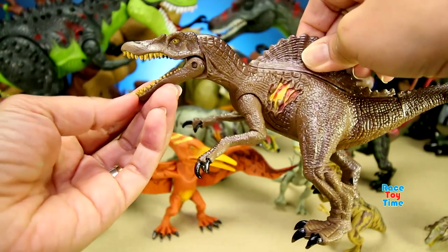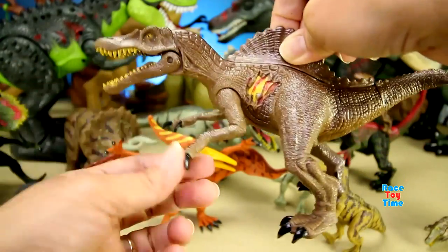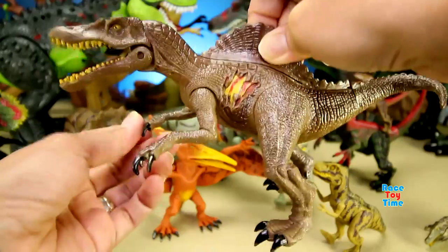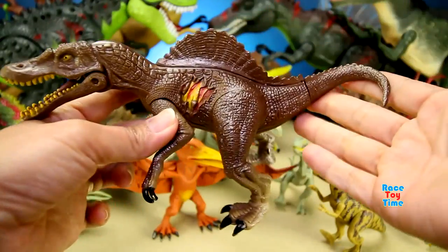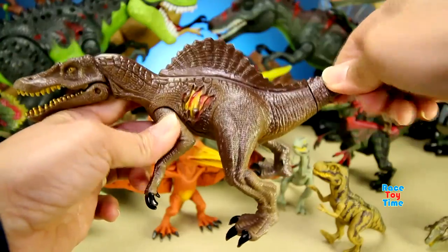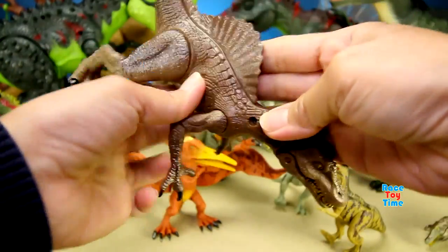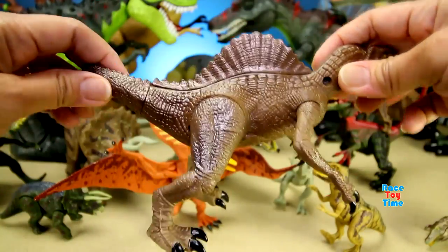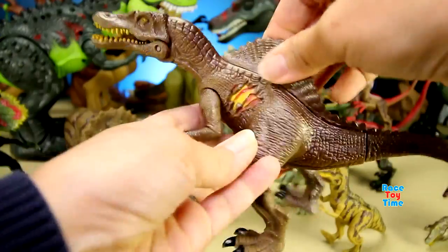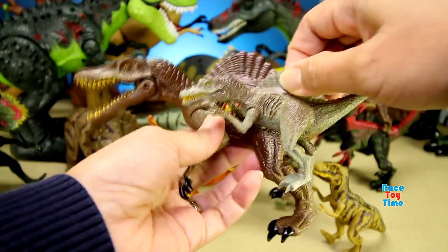Here's a Spinosaurus. The Spinosaurus is also wounded, a pet from a fight. Here's a small Spinosaurus.